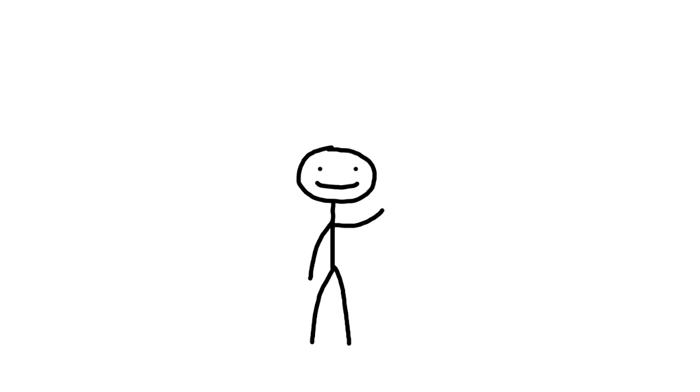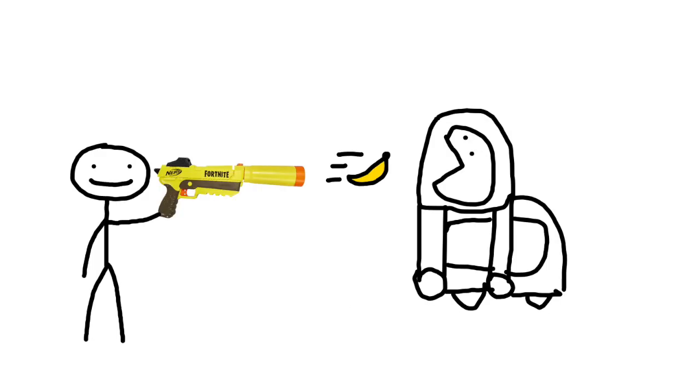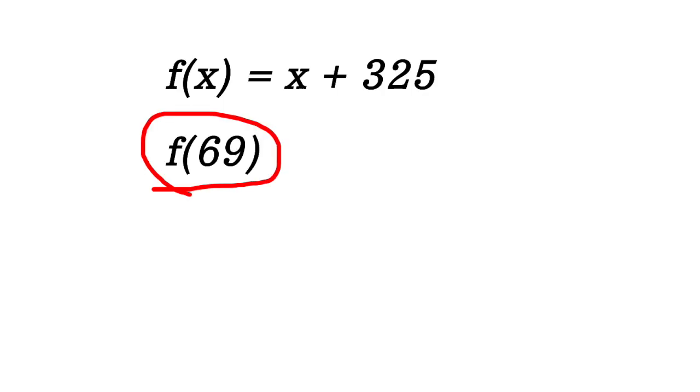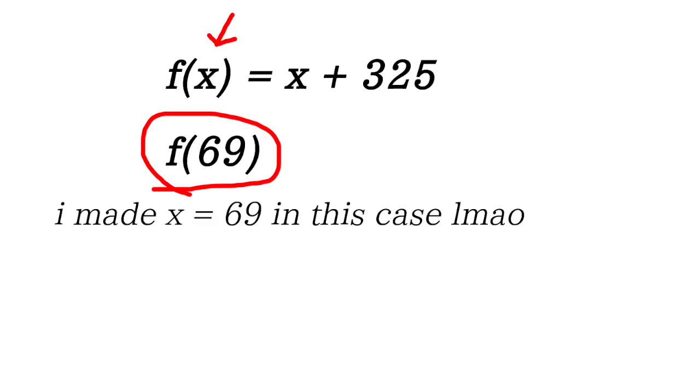Why not? Now, to put something into the gorilla, you blast it with a Nerf gun. Similarly, in math, to input a number, you use this notation. Just grab this and replace the X with whatever number you like.